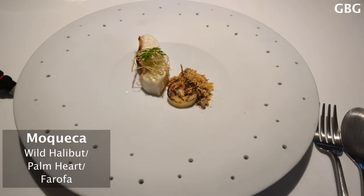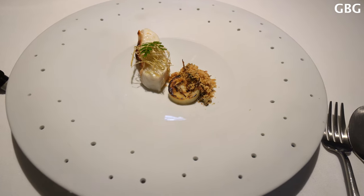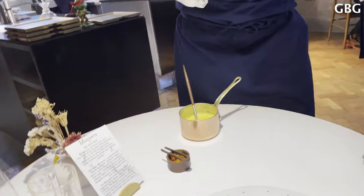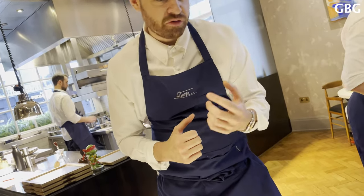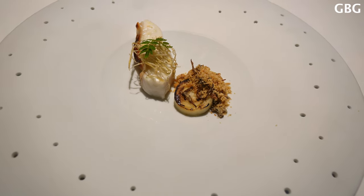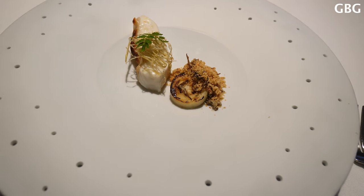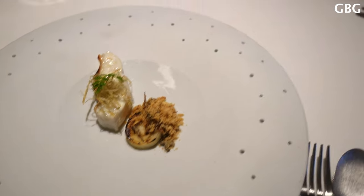Okay, so this is the moqueca. It's a little bit different to the one you've just seen. So obviously this is the Terra version. Look what we have here: we have a wild halibut, shiro kombu, and kunomi. We serve this with palm heart and farofa. So farofa is toasted flour. So what we do here is we toast cassava flour from the manioc, with some Brazil nuts, garlic, and also some hen of the woods mushroom.